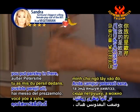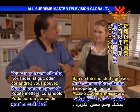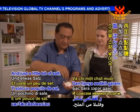And Chef, you put parsley in there. Is there something else you could use as well? Cilantro. Yeah, you can put some cilantro or some nice scallions, green onions. That will go well with it too. And just a little bit of salt.